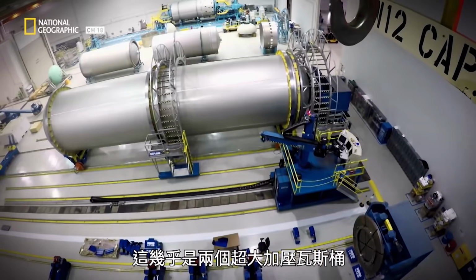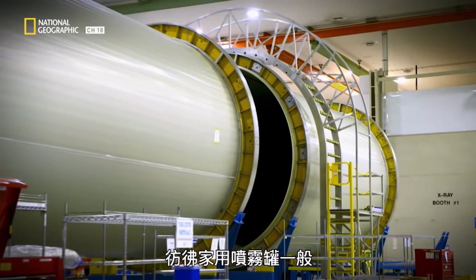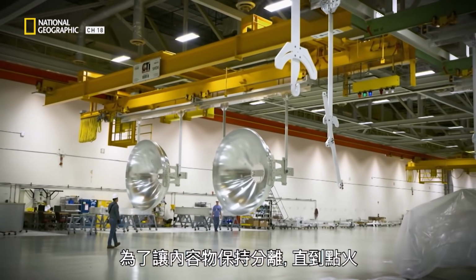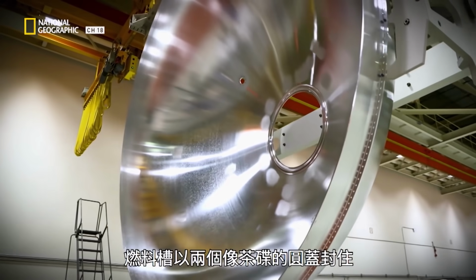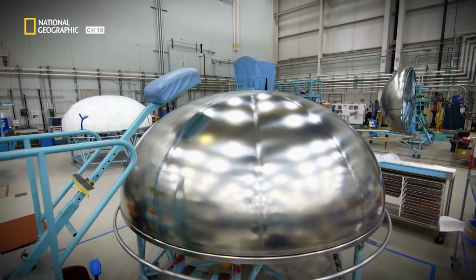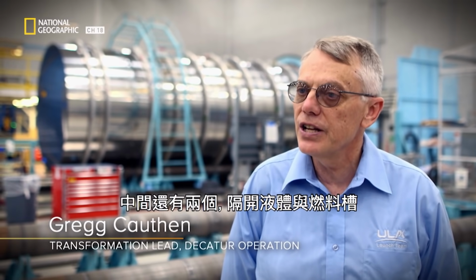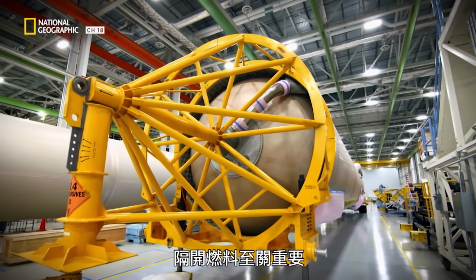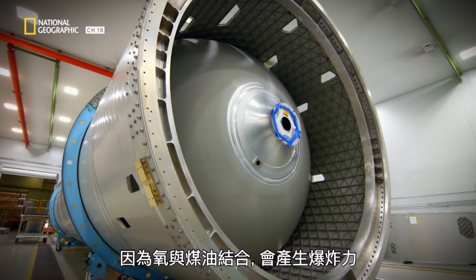These are little more than 2 massive pressurized gas canisters, like household spray cans, welded one atop the other. To keep their contents apart until ignition, they're sealed off by 2 saucer-like domes, known as bulkheads. We built the domes, 1 aft end, 1 forward end, and 2 in the center that separate the liquid from the tank. Separating the fuels is critical, because when oxygen and kerosene combine, they create an explosive force.